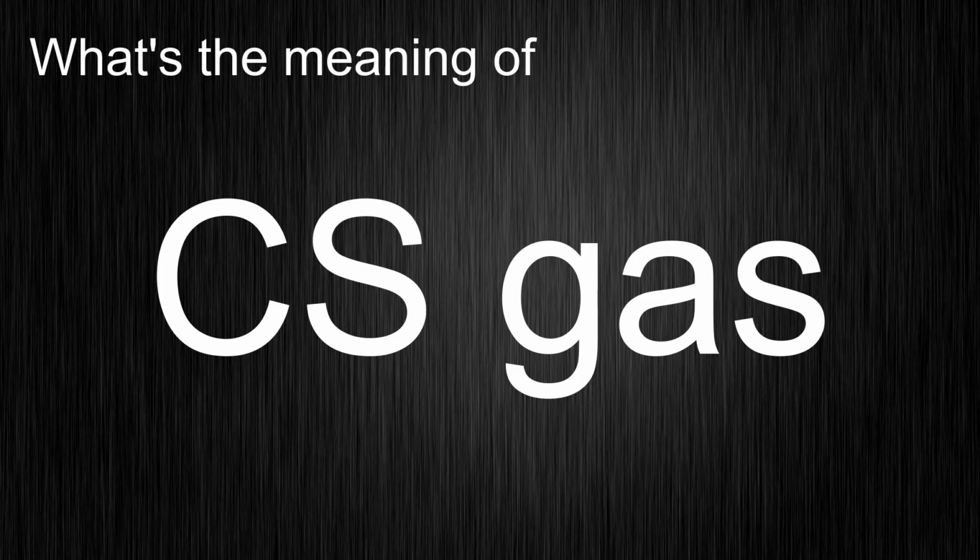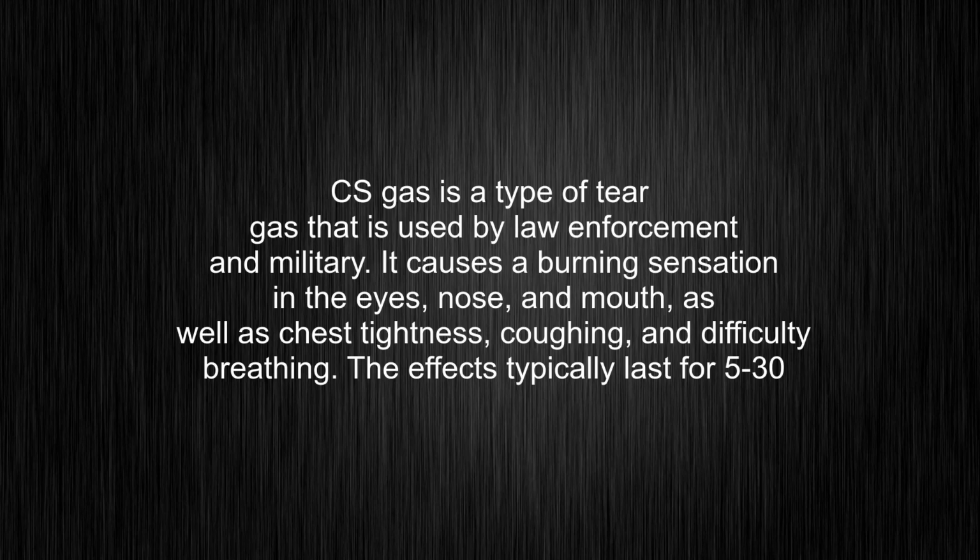What's the meaning of CS gas? CS gas is a type of tear gas that is used by law enforcement and military.